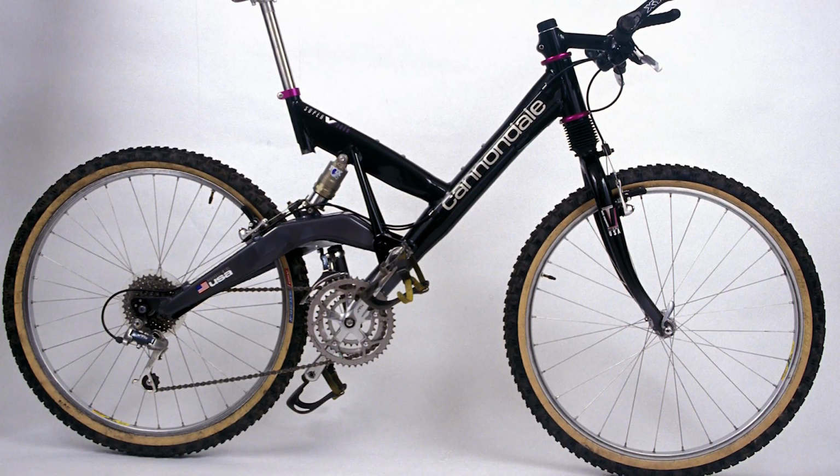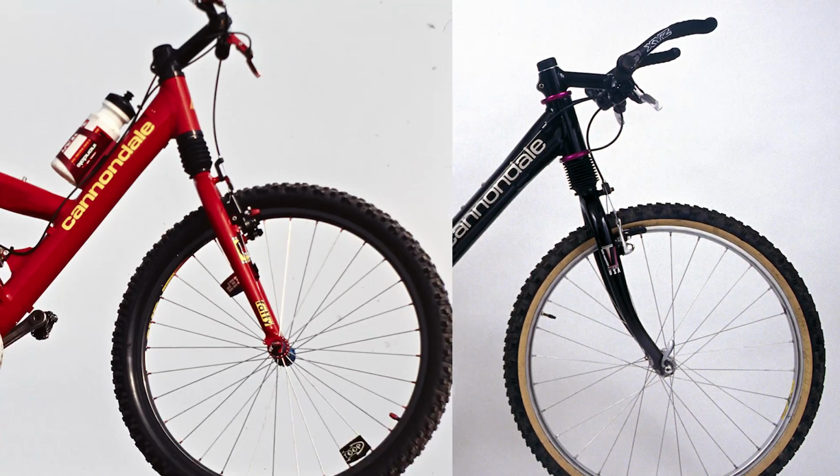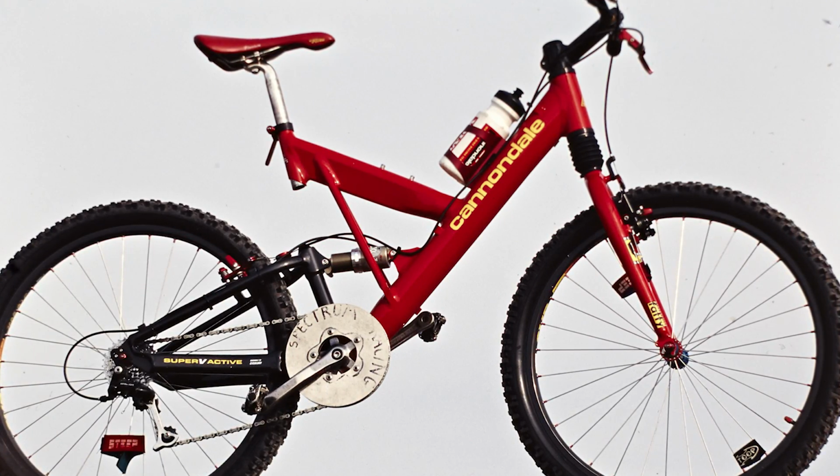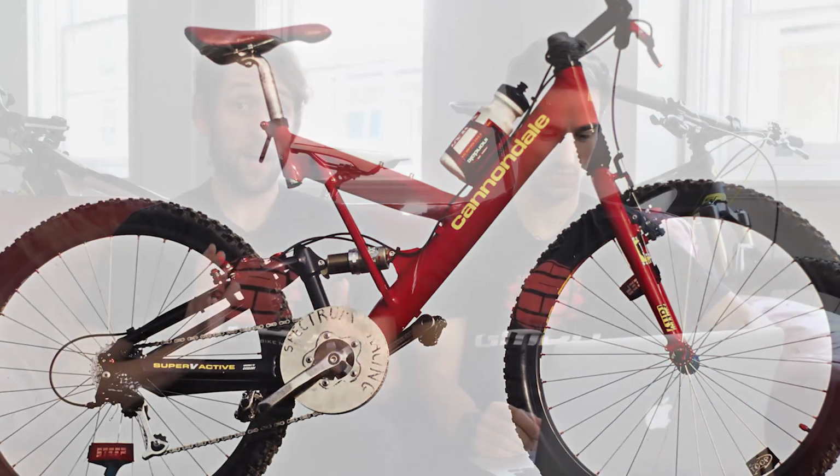Well, V-shape it certainly is. Cannondale were really pioneers in developing full suspension bikes in the early 90s, but it definitely is a bit funny looking. Yeah, big tubes, striking angles, and that head shock design, finished off with curly bar ends. What a look. Pretty 90s.